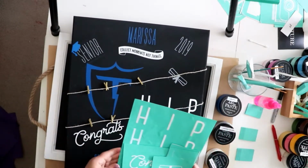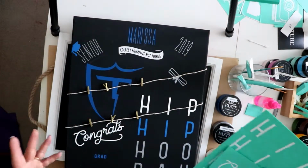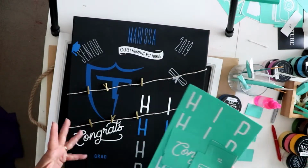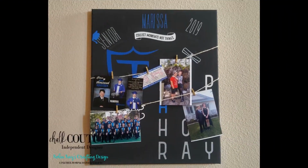My daughter Marissa just graduated, and I put these on there so she clips pictures or whatever. She's in the marching band, drumline, concert band, graduation. They went to Hawaii, so she can post all pictures of that. This is their band logo, and those are her school colors.